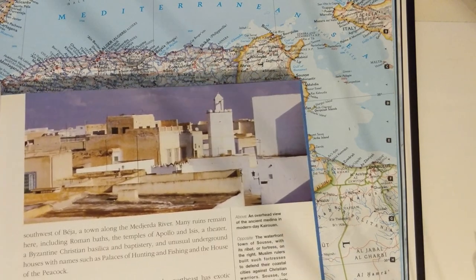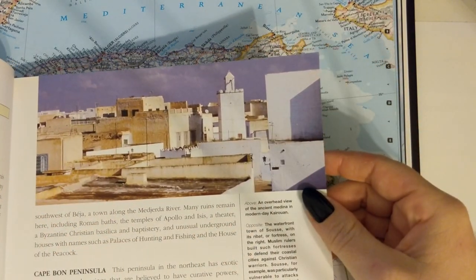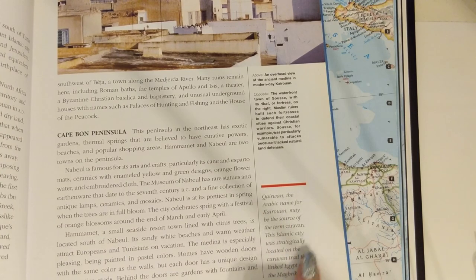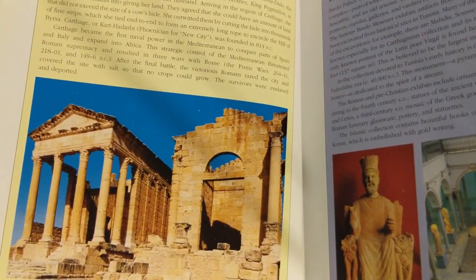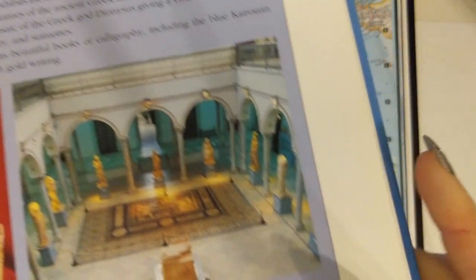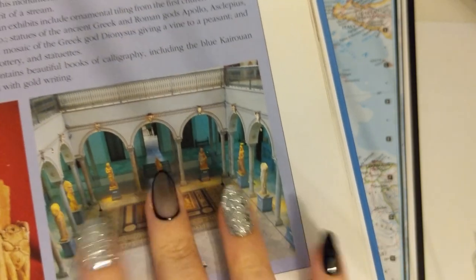And this is Kairouan. I'm still not sure how to pronounce that. I've been trying. And down here it says that the name may have created the word caravan. Here's some ruins of Carthage. And here are some artifacts from the Bardo Museum. So you can see what I'm talking about, these gorgeous big rooms, and you can see all of the ancient art inside. It's so pretty inside this museum.